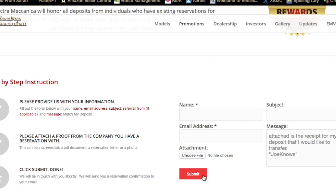Now if you have friends and family that will want to buy the car, you can then give them your reservation number, so you can get credited $100. Now this $100 is a credit. It's not going to be monetary. So it's going to be deducted off of the price of the car.